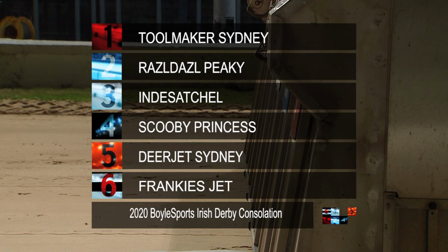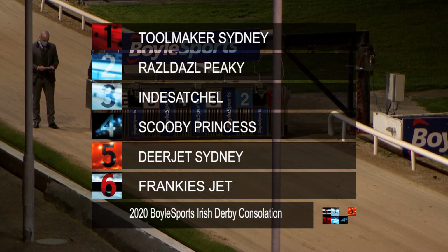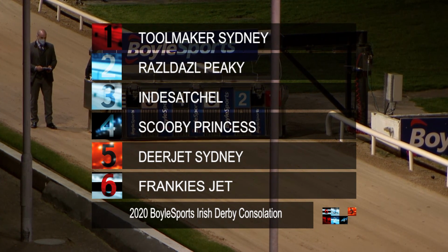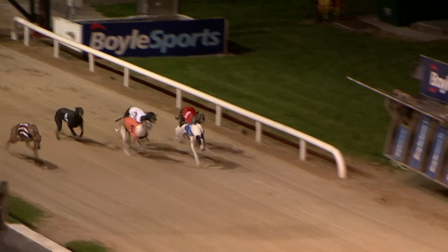The 2020 Boylesports Irish Derby consolation final: in 1 Toolmaker Sydney, 2 Razzle Dazzle Peaky, 3 In the Satchel, 4 Scooby Princess, 5 Dear Jet Sydney, and out in trap 6 we have Frankie's Jet. The hare coming up behind traps, racing, good start by trap 2.